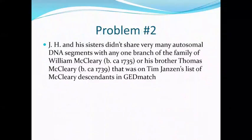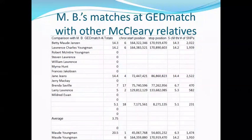The other problem that we ran into as we were working on this is that JH and his sisters didn't seem to share very many autosomal DNA segments with any one branch of either my family or L. McCleary's family, the Thomas McCleary line that I had on JetMatch. So, I like to work in JetMatch and run all the comparisons there, but I couldn't find any close matches there, at least as of February 2020 when I was doing work on this particular family. So in any case, I ran the comparisons anyway, and you can kind of see some of the data here.